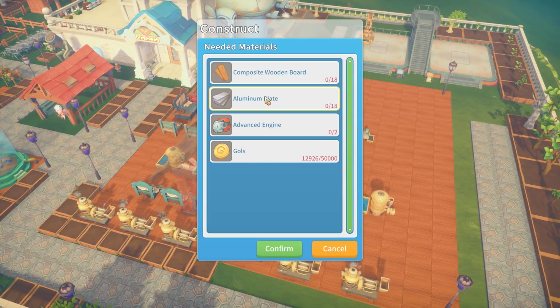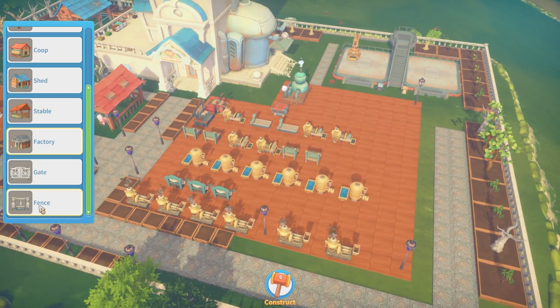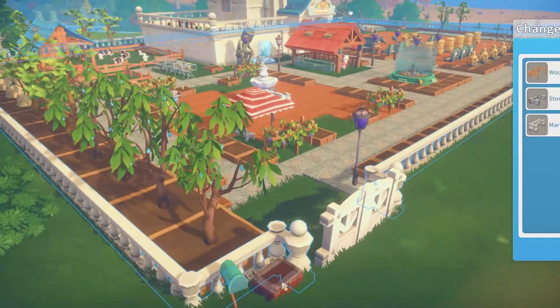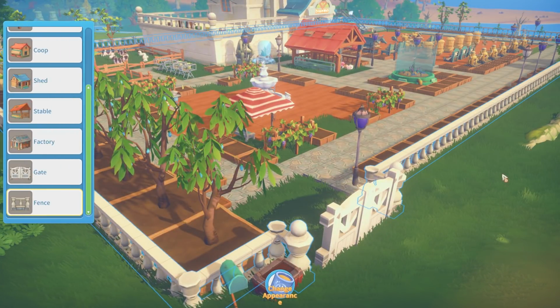Of course, one thing I'm thinking now is if I took that commission, I would have loads of money, but never mind. Can't make it, so that means I can't make it. Change appearance on my fence. I can make it stone or wood. Don't want to. I like my marble.